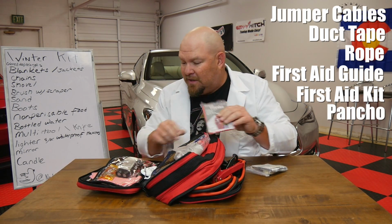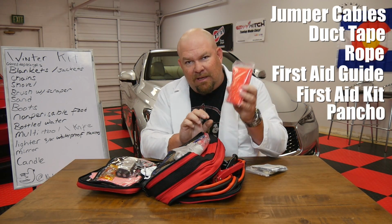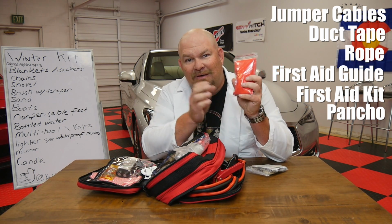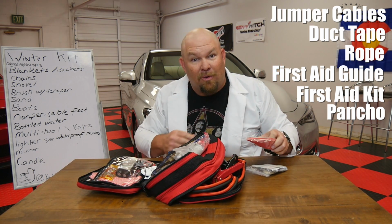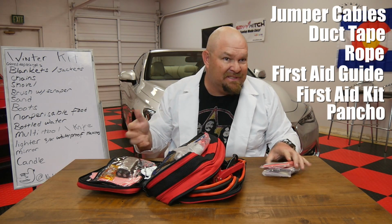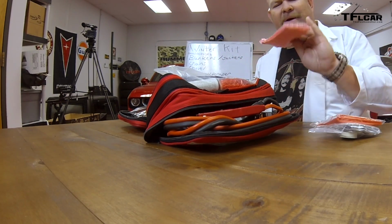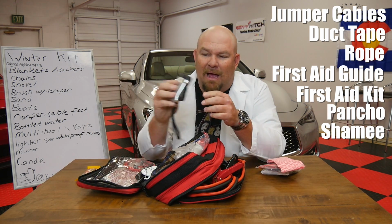Poncho, very good to have. And really, take note of this. Notice how it's orange? These are really good to have when you have orange or red or even yellow. Bright colors that people can see in case you're stranded. A terry cloth chamois. I happen to like this a lot.